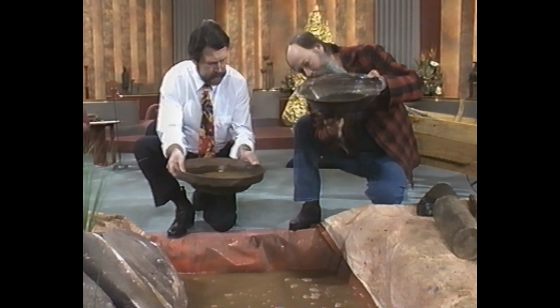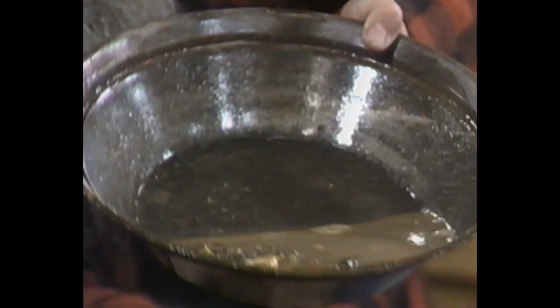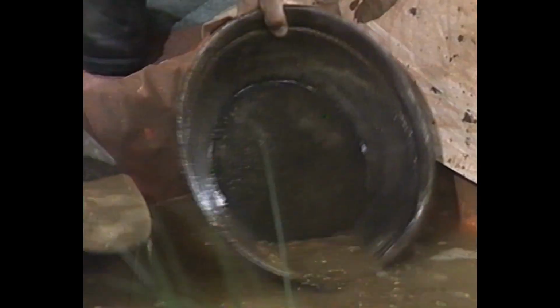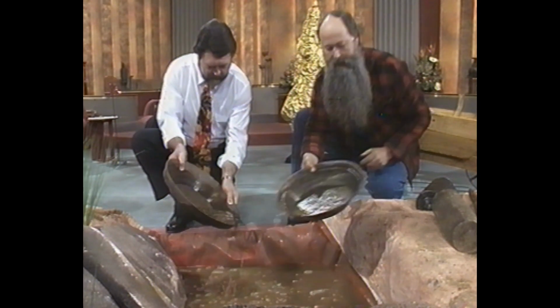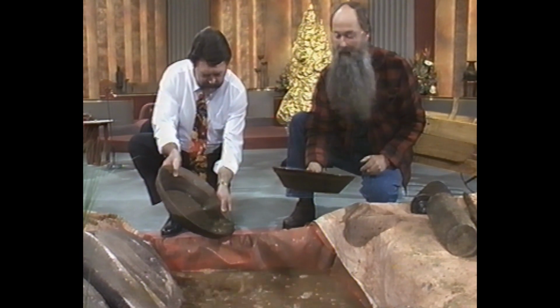There's a junction point where the flat bottom of the dish hits the angled side. That's a trough. In that trough, you want to keep the gold and you want to let the lighter material float out over the top. Now, I've seen a lot of people in my area get to that stage and say, where's the gold? And of course, they don't see any. As a result of that, they leave disheartened. They say there's no gold here.